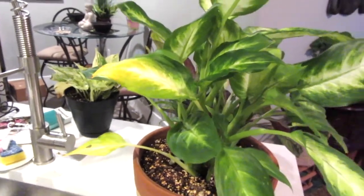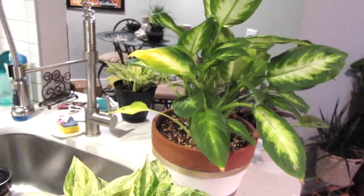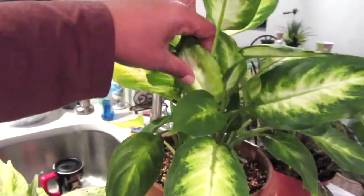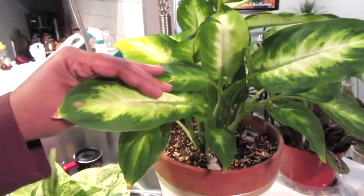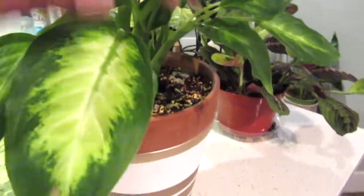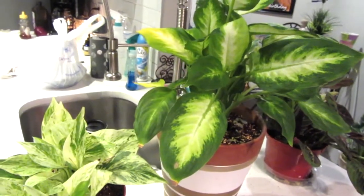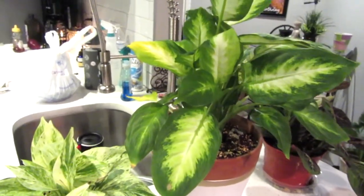I keep moving her to different spots because I'm trying to find out what spots she likes. But she seems to be doing okay right here. I have several new leaves. This is a new one. This is a new one. There's a few more down in there, but yeah, she's doing really well. She's doing better, I should say. But I love her too.